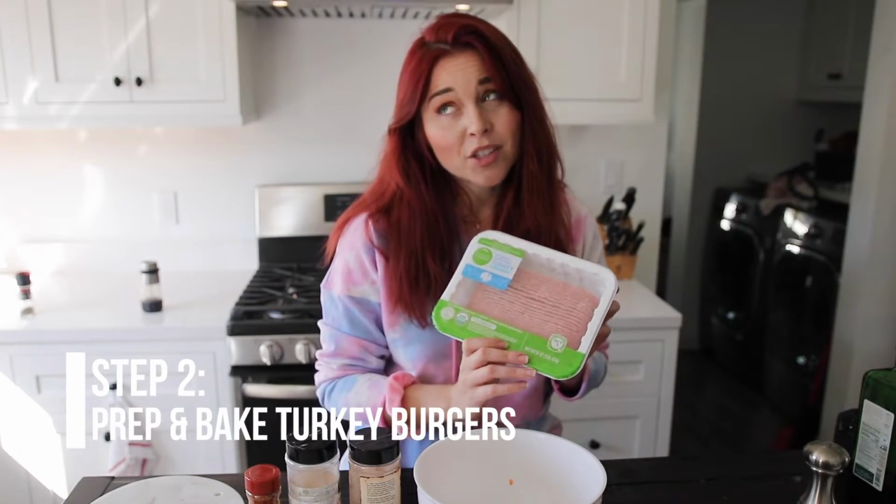Usually I make this on Sunday night so I can kind of munch on it throughout the week. This is Matt's recipe, so I can't take too much credit for this one.